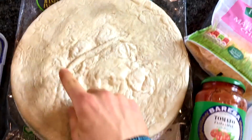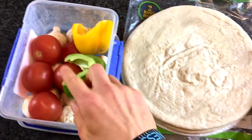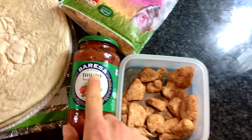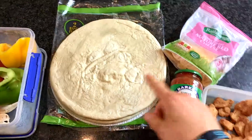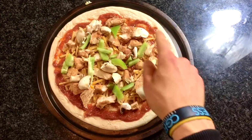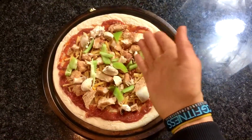So we have one pizza base from Lidl, then we have like a medley of vegetables. We have some of the reduced fat, again, cheddar cheese. Then we have some tomato pasta sauce and the second half of the chicken. So what we're gonna do is to make up our own anabolic chicken, mushroom, tomato, pepper, cheese, pizza of peace.